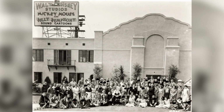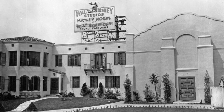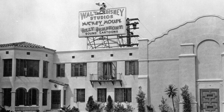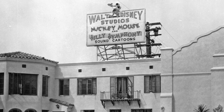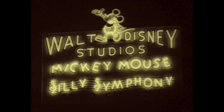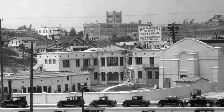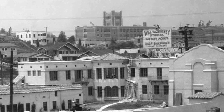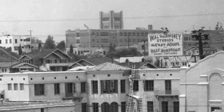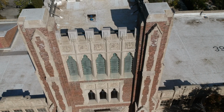About 1,500 employees worked here at one time, but you couldn't tell it by looking at this parking lot. An added feature, which was pretty cool, was the large Walt Disney Studio sign with Mickey Mouse. It must have been exciting for the kids at night to see Mickey all lit up with neon. As an interesting side note, some of those early photos of the studio showed a large brick castle-like structure in the background, which was and is John Marshall High School, which still exists today.